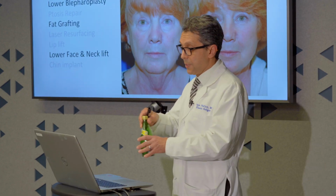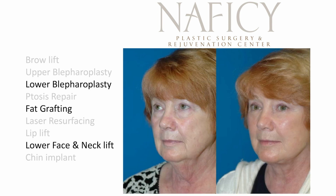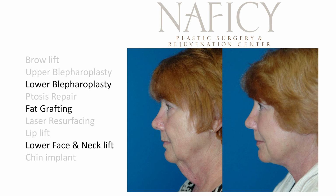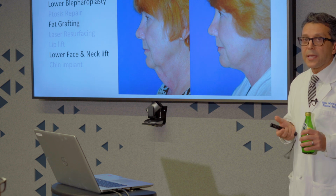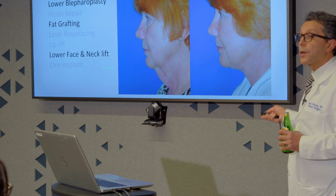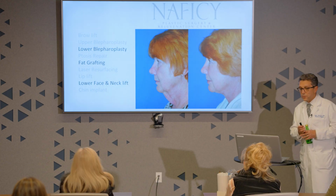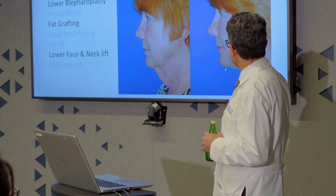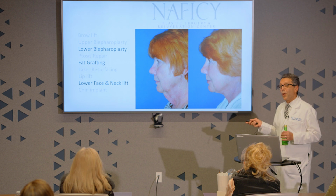I showed you this woman's photos when we were talking about the eyes. So she had her lower eyes and fat grafting, but we also did her lower face and neck lift. Again, very subtle, natural result. This is a pretty difficult neck. Not all necks from a surgeon's perspective are the same. Some people have fairly thin necks and they have some hanging skin. Some necks like hers, there's a lot of work to be done. There's a lot of tissue, a lot of glands and thickened muscles and things that we have to work on. So even though this result may not seem as impressive as the first one that I showed you, this was a lot more work.